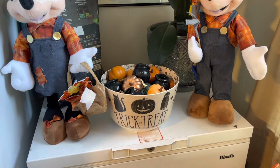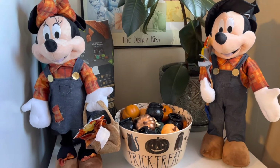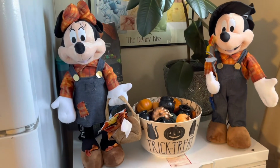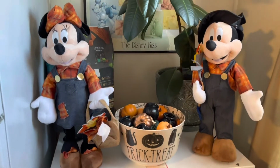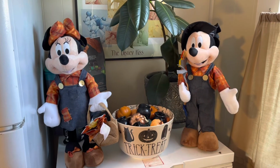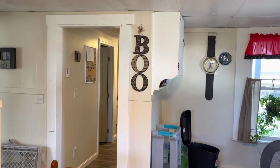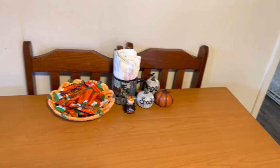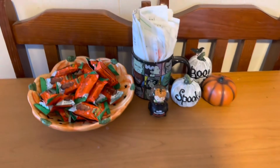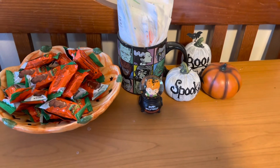I decided to put our little bowl of pumpkins and cauldrons over here instead. Thought it would be less clutter. Our freezer is really old, so it doesn't stay shut, so we have to have stuff on it, so might as well put some cute decorations on it. And then hopefully I don't make you seasick. Don't look at all my clutter. I have the boo sign going into the rest of the house where the bedrooms and the bathrooms are. Our little spooky table with the candy dish, the Winifred, the pumpkins, and the classic monsters.